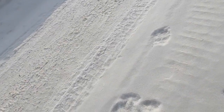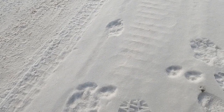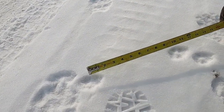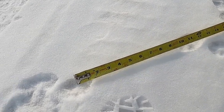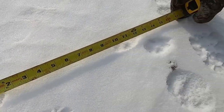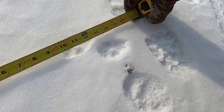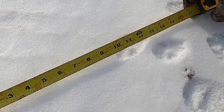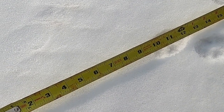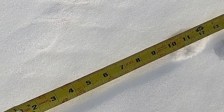Just look at the stride difference. Hopefully you guys can get an idea. Go center to center on your pads. You're looking at about from the center of that fox track to the center of this guy, almost a foot in stride. So he's about 11 inches center to center on his stride on a walk. That's a walking track. 11 inches for a red fox.